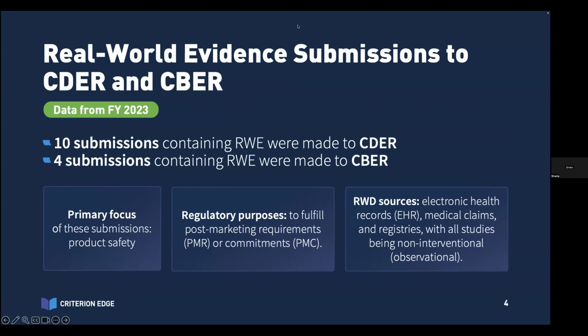I think this is a really unique opportunity to track the progress of submissions and see how each year the number of submissions is changing, but also the type of data being used. I think that is going to continue to evolve, and the focus of the submissions. So right now, it's mainly in the post-market phase, but I think in the next few years, we'll see a shift in how this data is being used. All right, we can go to the next slide.